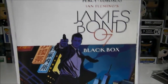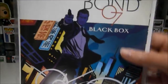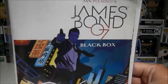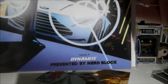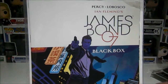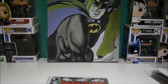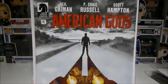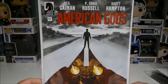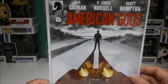That's what I like to see. James Bond 007, the black box. I didn't realise they did James Bond comics, but I presume they would. That's just the way it goes by Dynamite, presented by Nerdblock. So there we go. I don't know if anyone's into James Bond comics, but it's there. And finally, American. No, not finally, sorry. American Gods #1. Also a Nerdblock exclusive. Apparently this is not bad, so I'm keen to check that out when I get a chance.